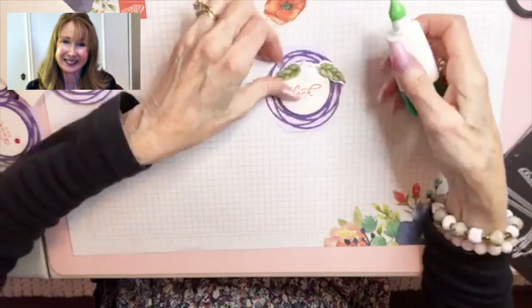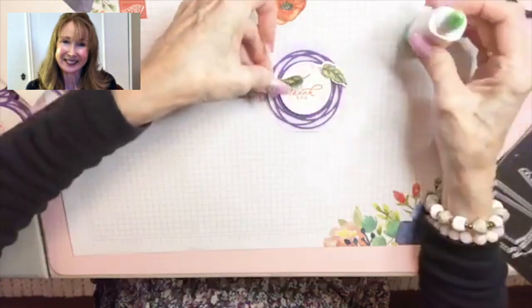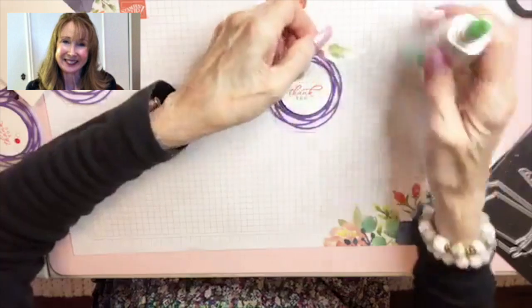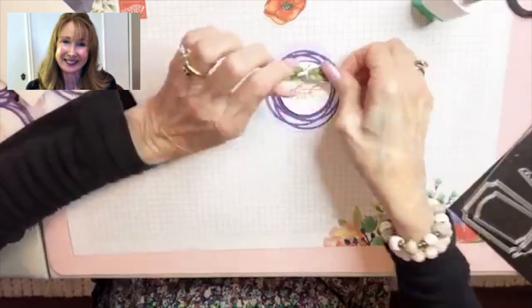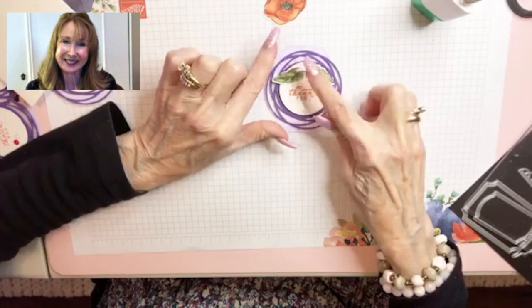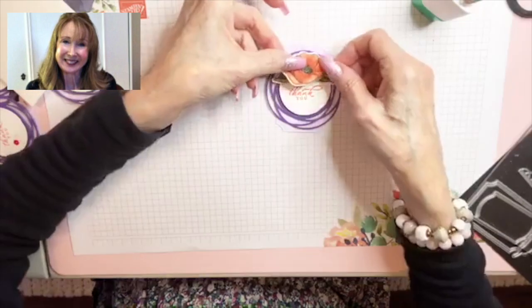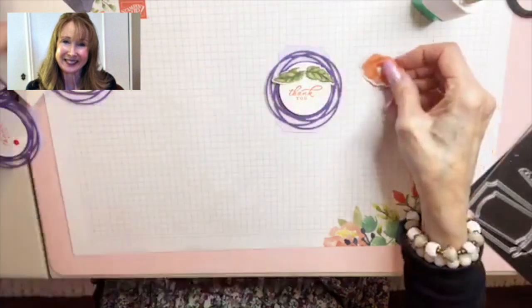Okay, so now I'm going to glue on my leaves pretty much where I placed them. And one is facing upward and one is facing downward. Usually I would put on less glue, but this time I'm putting on a little more because it is that heavy watercolor paper.